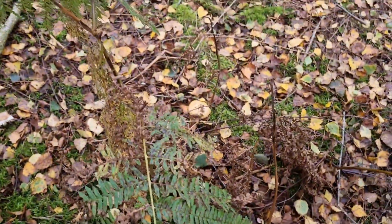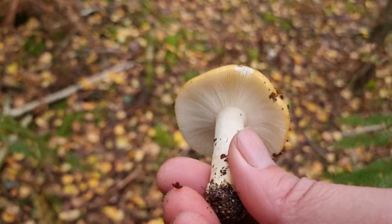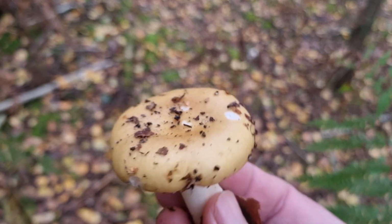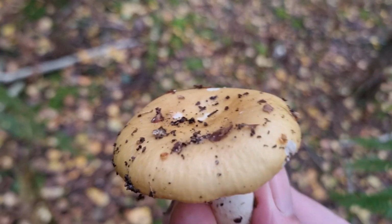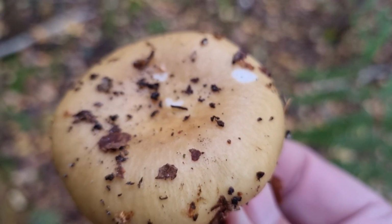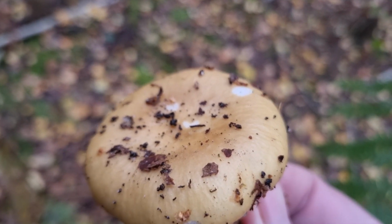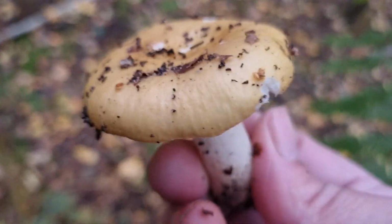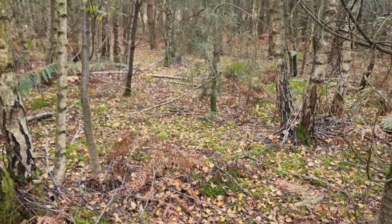But we've also, next to them, we've got a yellow russula, which could be an edible, but I don't eat russulas myself. So that's two different fungi we've got right next to each other. I've just seen the remains of a huge Fly Agaric. It was about 8 or 9 inches across, but it was all broken and old, so that's a good sign. It means there must be some Fly Agarics around somewhere, so we'll continue to have a look around.